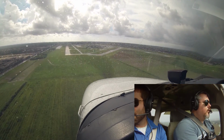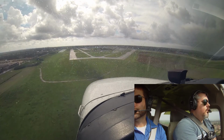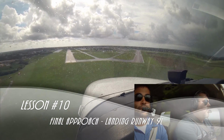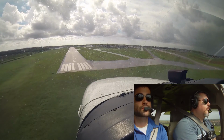KTMB Tower, Bonanza 567 Echo Bravo at 9 right for an eastbound departure. Bonanza 567 Echo Bravo, KTMB Tower. Eastbound departure is approved. Runway 9 right. Winds are variable at 5 knots. Clear for takeoff 9 right. Thank you. 7 Echo Bravo.